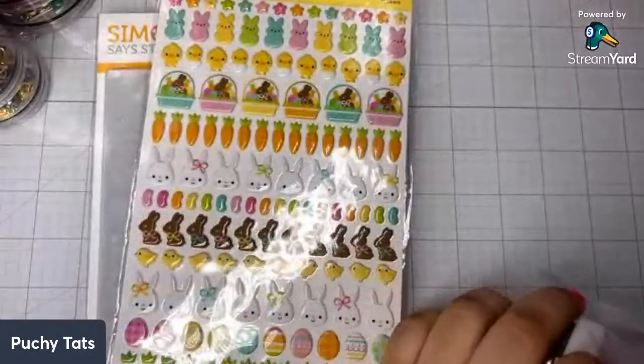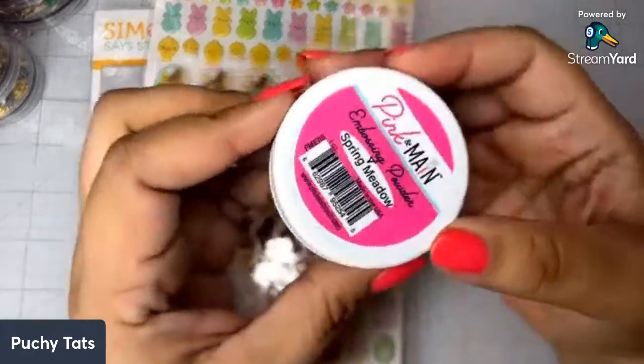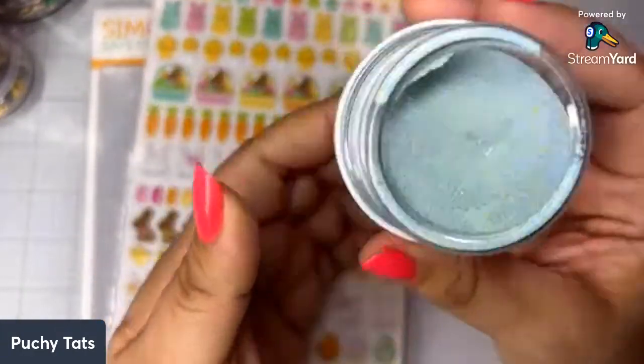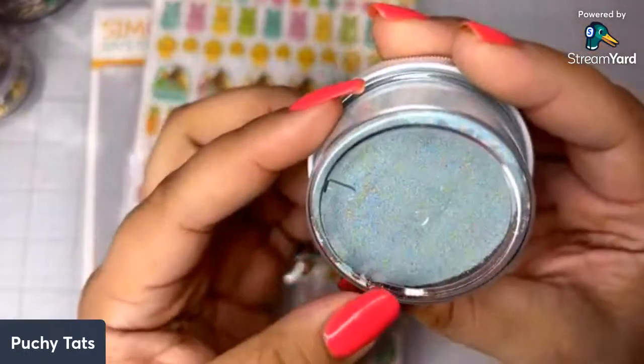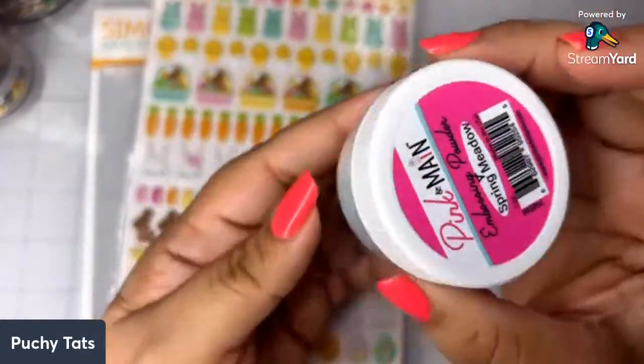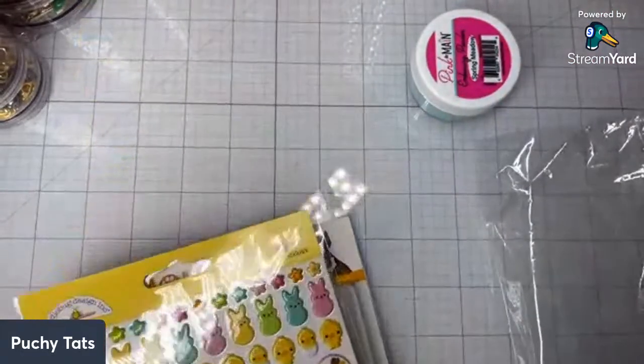And then last but not least, I didn't grab too much stuff on this first order, but it did add up. I grabbed this Pink and Main embossing powder, and it's called Spring Meadow. Look at how pretty it is, guys. So we're going to emboss this live so you guys can see how it looks. I'm curious to see how it looks. I know y'all want to see how it looks. So I grabbed that. That was my first order.